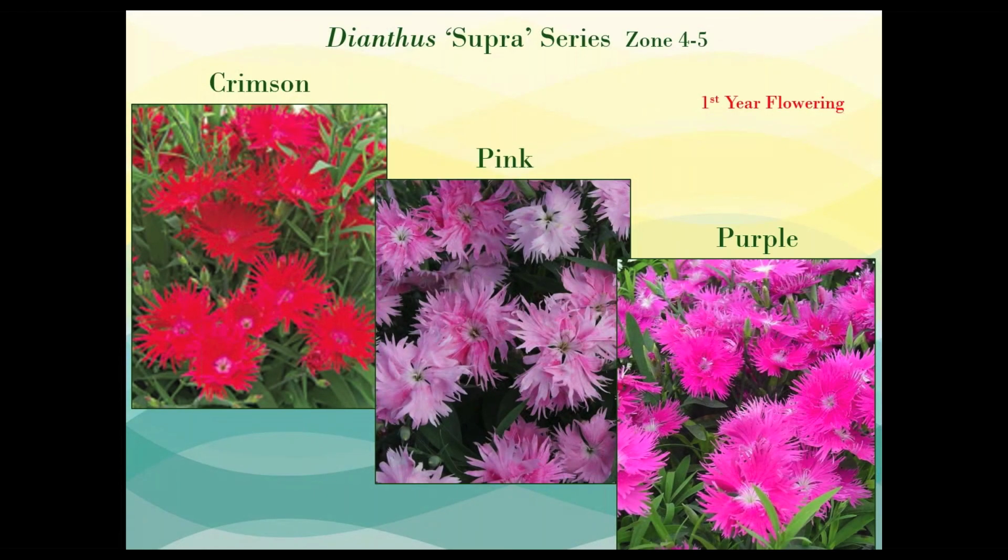Dianthus Supra series. Again, this is a zone 4 through 5. Great first-year flowering. Again, as you probably already know, purple was the 2016 All-American selection. Pink was the 2017 All-American selection. So again, pink's been rated really well with home gardeners and trial gardens. I have pink in my garden at home that I took home from some trial plants, and it's extremely impressive. Very nice, tight, compact foliage, full of blooms from plant all the way to frost.